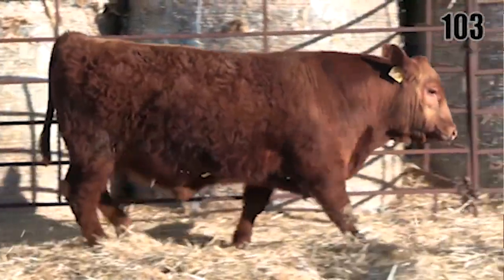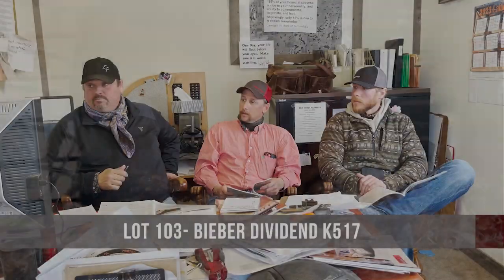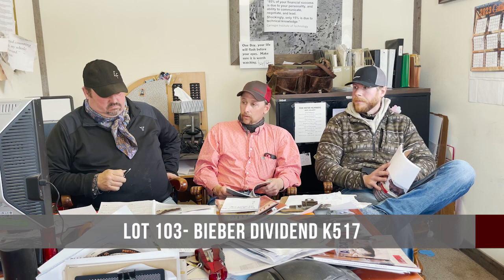71 and 73 and 137 are all brothers. It's a powerful set of calves right there. I know he's a little further up in the sale, but that's a good calf that warrants a look.